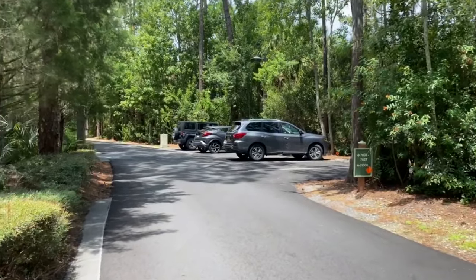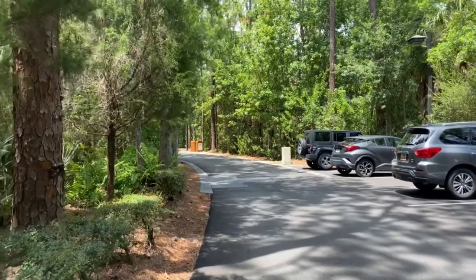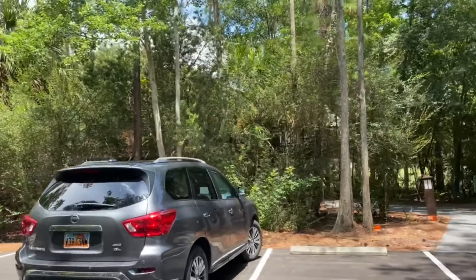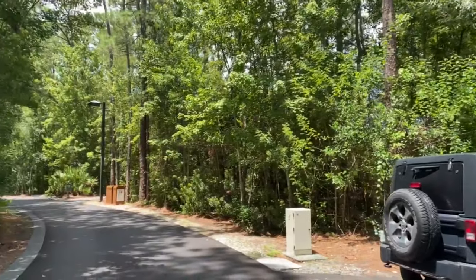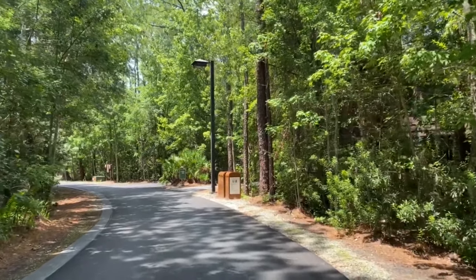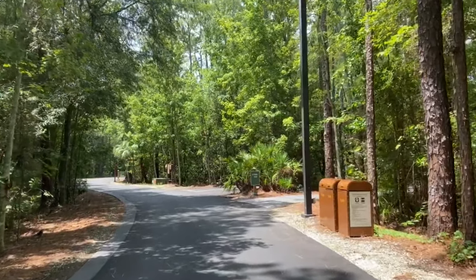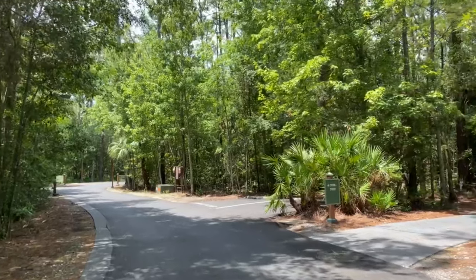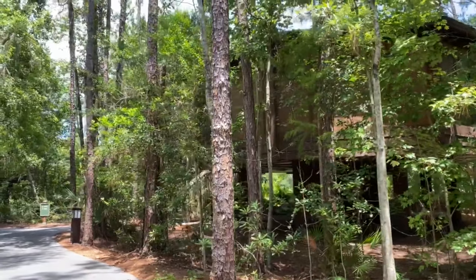Next on the right is 7035 to 7037. Both of those are also fairway views. Next on the right is 7038, 7039. Once again, both with views of the fairway.